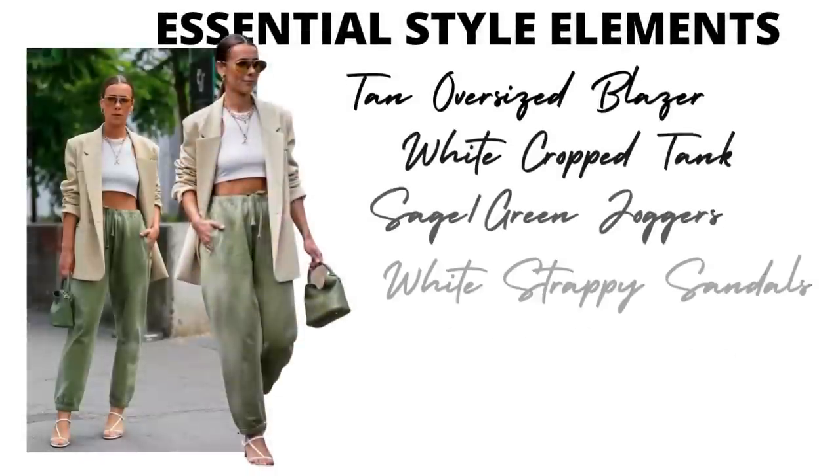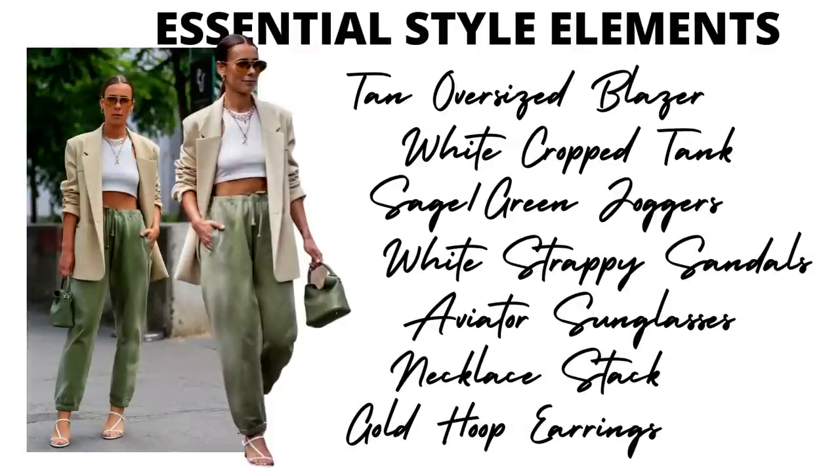Let's get into these affordable dupes of these fall looks featuring blazers. Let's jump in and break down look numero uno. We have a light beige or like a tan type blazer. Real cute, we wanna focus on that and the color of it.